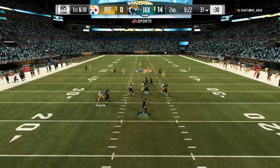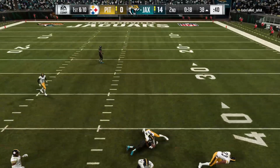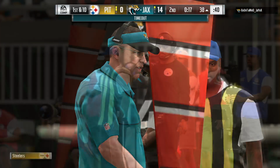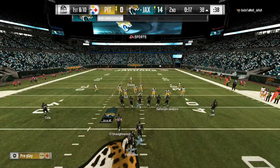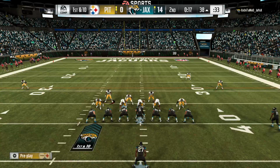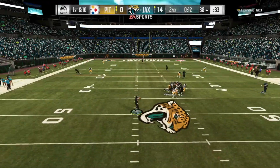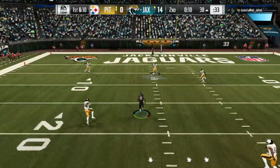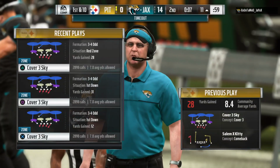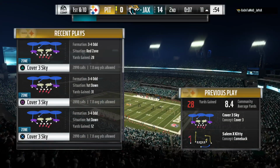On 1st and 10, here's Bortles. That's into the hands of Westbrook over the middle. And able to rip off a big chunk of yardage before being dropped inside the 40. That goes for a gain of 31. So how about that for a chain mover? They're all the way down inside the 40 now for 1st and 10. Over the middle, complete. It's Lee. A really good pickup of 28 yards. Now a timeout. 7 seconds left in the 1st half.